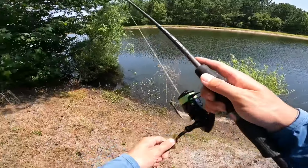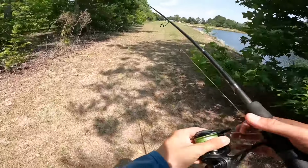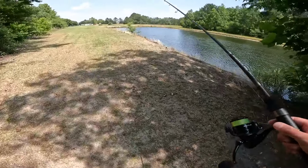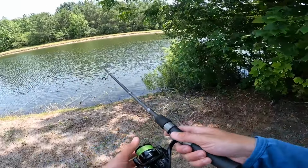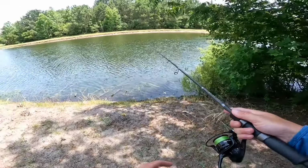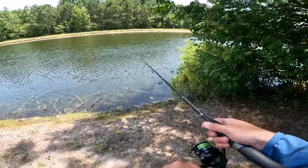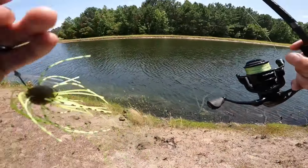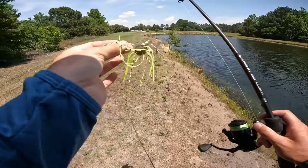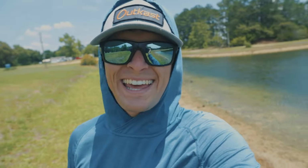See, that's how you can tell the population in a pond isn't high, because if it's sunny and hot and there's a lot of fish in here, there should always be fish on the obvious structure that's protecting them from the sun, and there weren't any fish on these. So you can't win them all, especially in ponds that don't have a whole lot of bass. I'm just happy we won quite a few of them and had a whole lot of fun fishing a brand new lure.